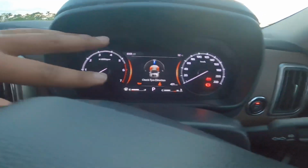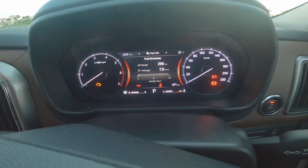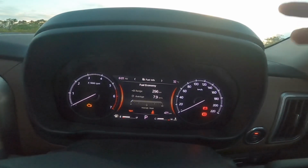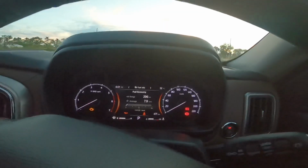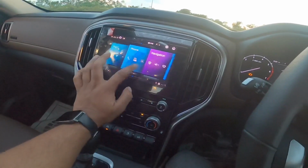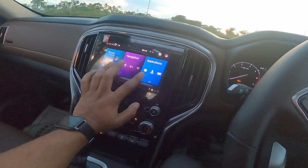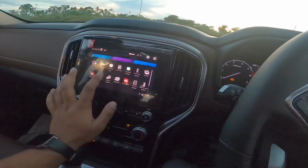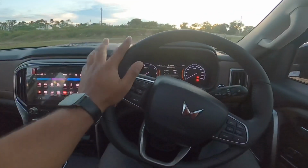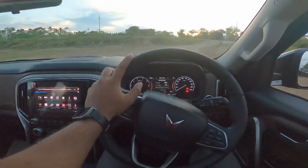Dials look quite simple, analog part digital, but the digital display here is quite large. It shows you fuel economy, instantaneous fuel, average fuel, distance to empty, and all sorts of stuff like that. And here we have the Adrenox system. You have all the Android Auto and Apple CarPlay, navigation, and other such multimedia options, which I am not very fond of while driving a car. The main pleasure of this car is actually driving it.